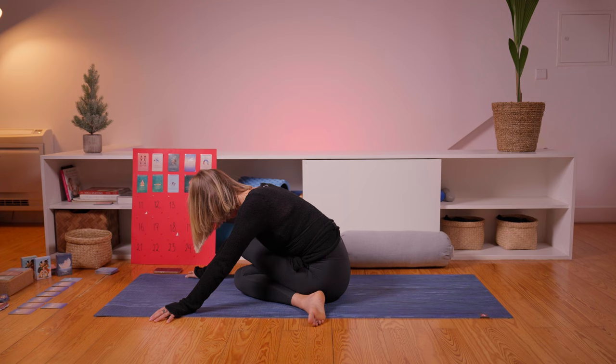Making sure that our seating bones are grounded, that we're not tipping forward. Just find whatever shape is just right for your body. You can also build up here with blocks to support your head if you want to. The props are here to help us find our edge.